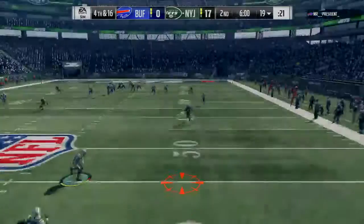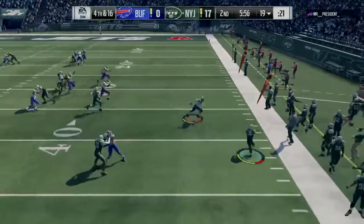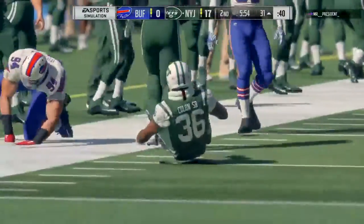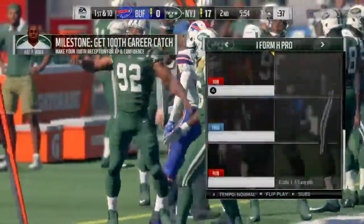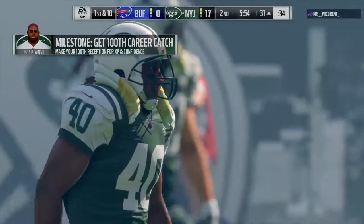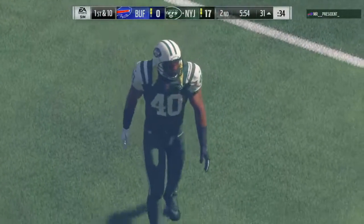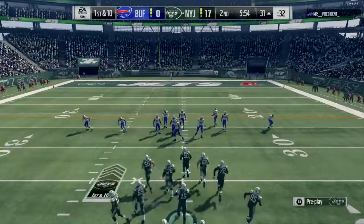And he'll get this away into the icy winter air. Taking a couple yards shy of midfield. Pushing his way through. 21 yards. Well done on the return. And the Jets will have a short field to work with as they take over 1st and 10. And a great spot to start this drive from here.